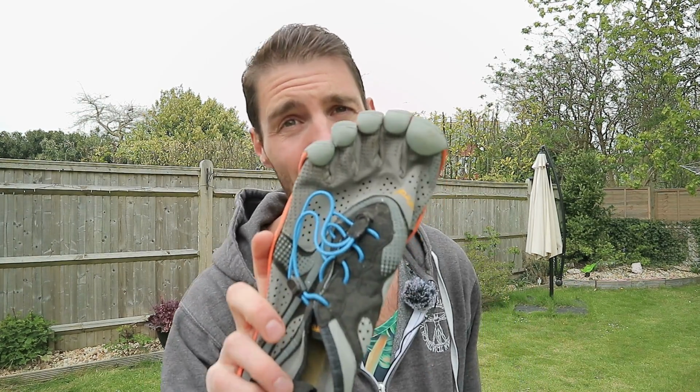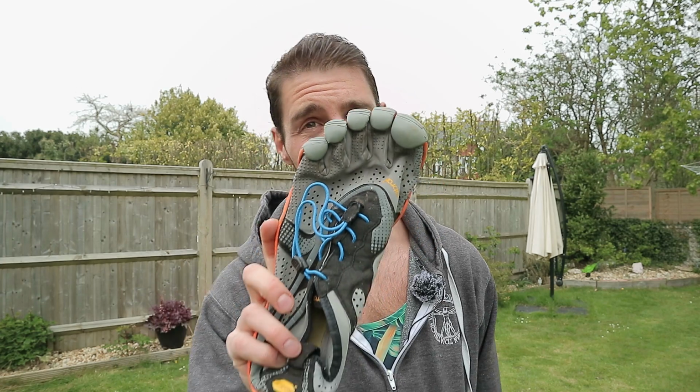Anyway, weight: 136 grams, incredibly light, so light that you barely know you're wearing these beasts. There's not a great deal more to say about weight other than you don't get many shoes that are lighter than this, and obviously the benefit is you're not swinging big heavy pendulums around every time you run. So a very incredibly light shoe.